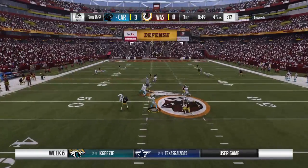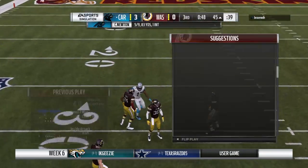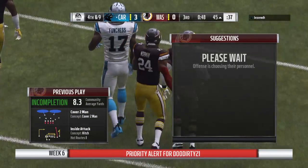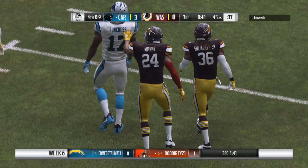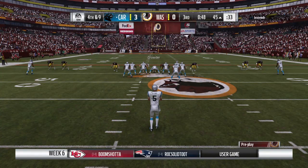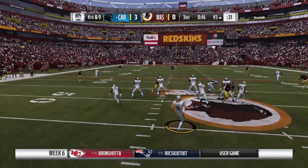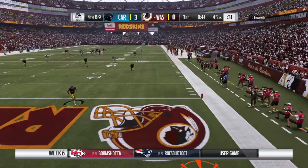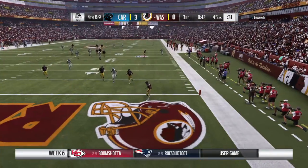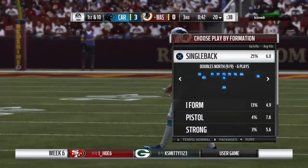A shotgun snap for Newton. Oh, incomplete. Nearly the pick they needed. They would have loved one there, but at least it does get them to 4th down. Not only was the call spot on, how about the execution of that defense right there? The zone was absolutely locked up tight. He was trying to force it in there on 3rd down. But if there's a time to force it, he felt like he needed to make a play, right? Yeah, exactly right. 3rd down, you got to try and find something.